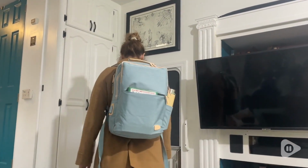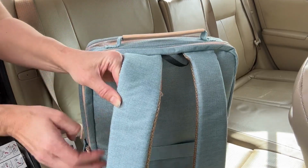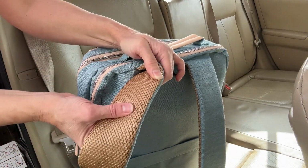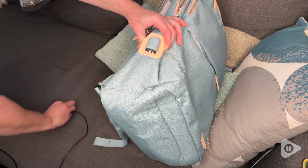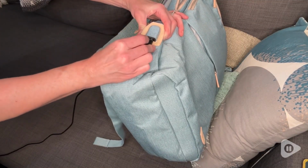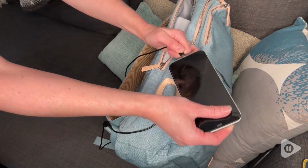I love that the backpack is fully lined in every single pocket, it's well made, and the straps are cushioned and comfortable. This is one of my favorite colors. It's aqua with beige accents, but Nobleman has a lot of other colors and styles, so you're sure to find one that is going to meet your likes.